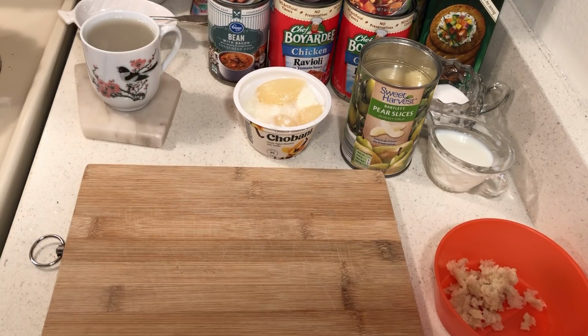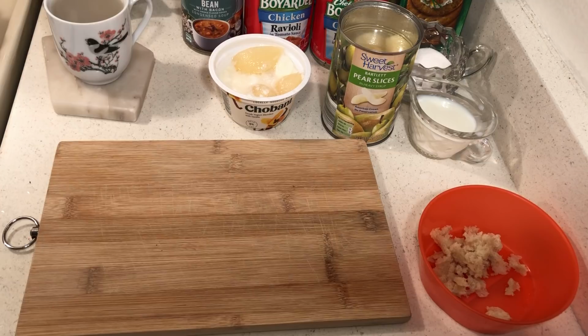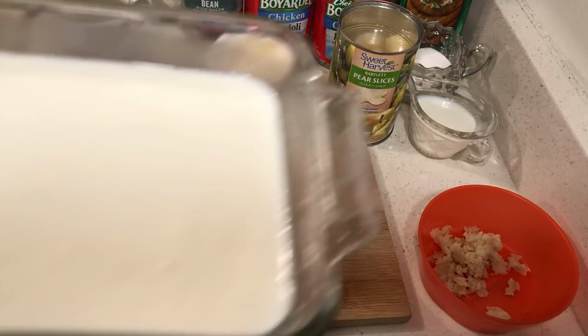So go to my Twitter for the yogurt making. The first thing I did this morning to prep was I made yogurt.